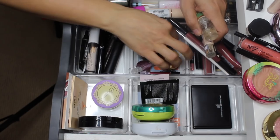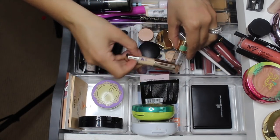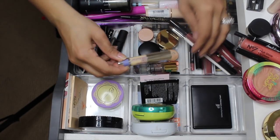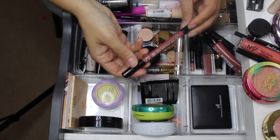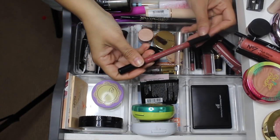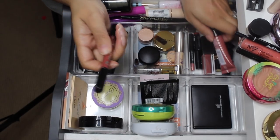Sequence because I like this. One of my favorite products, seriously, in my entire collection. It is beautiful. I think that shade too specifically I really like. This lip liner, I couldn't think of the word, in Hush Hush, this is the Buxom. Really nice. I do want to take it out.